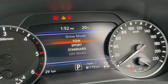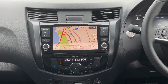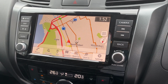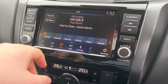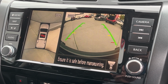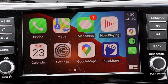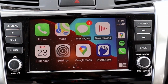You also get a drive mode selector in automatic versions to change the way the car drives. You get dual zone climate control for added comfort and an 8-inch touchscreen that can display a built-in TomTom navigation system, audio controls, or even intelligent around view monitor, which uses 4 cameras around the car to give you a bird's eye view. You also get built-in Apple CarPlay and Android Auto features as well when you plug in your device.